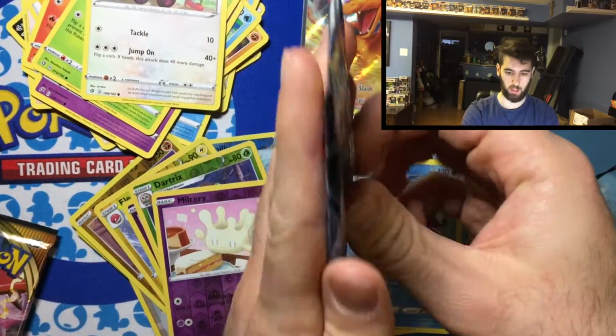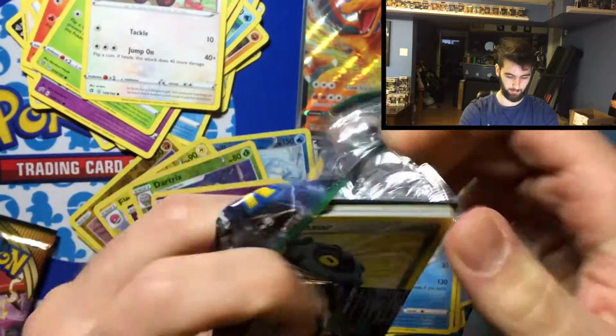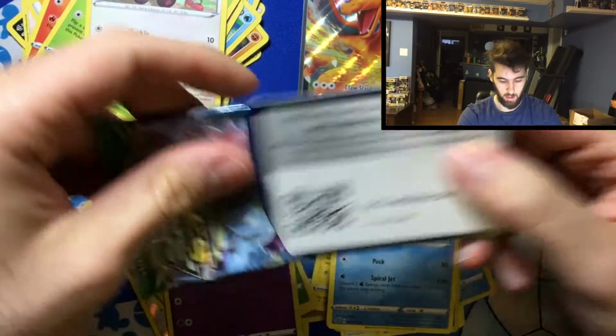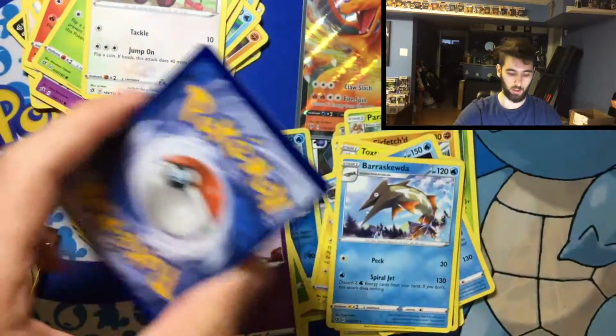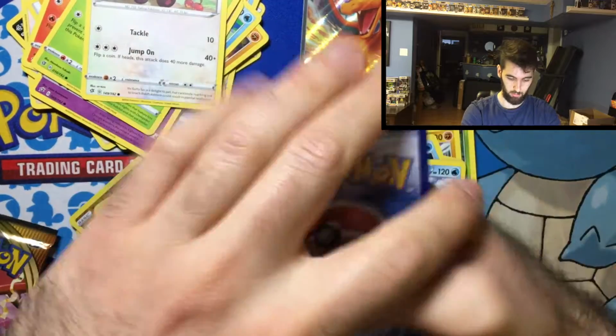Let's go. Fates Collide. Here we go. Come on, Fates Collide. I actually really like Fates Collide. You can pull some really cool cards from there. And they have low-key, really, really good art. 1, 2, 3. There we go.